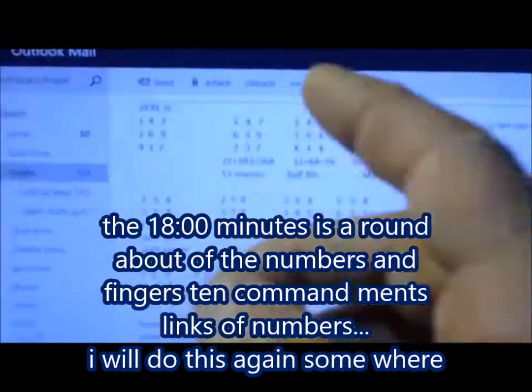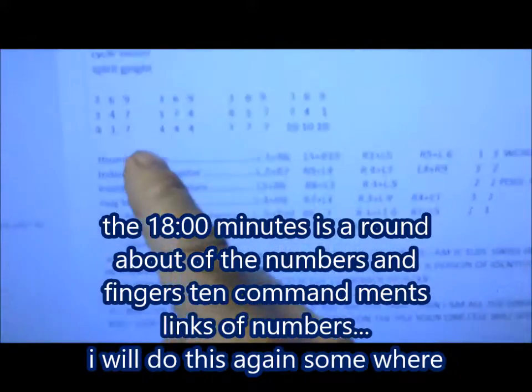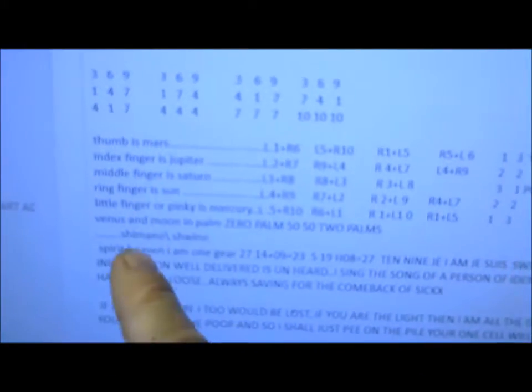Now, beginning with my last video when I was talking hands up and hands down, before we get to understand thumb in Mars, index finger in Jupiter, middle finger in Saturn, we must understand the palms. I'm not sure if I spoke it, palm up or palm down, where does it leave the thumb? From the right hand and the left hand, with two palms down.